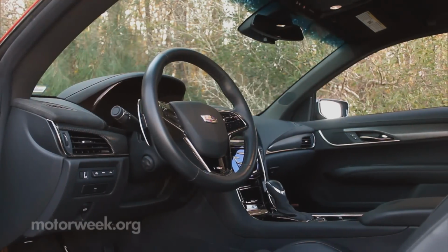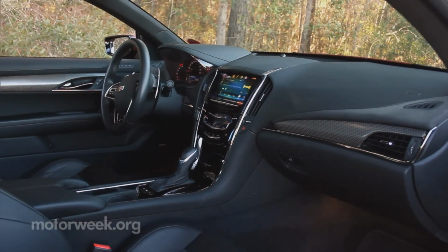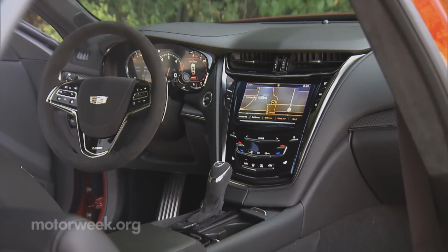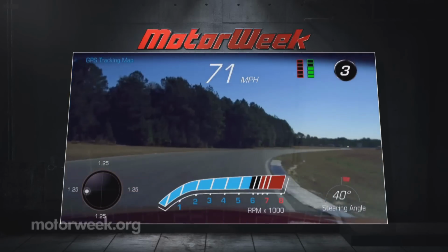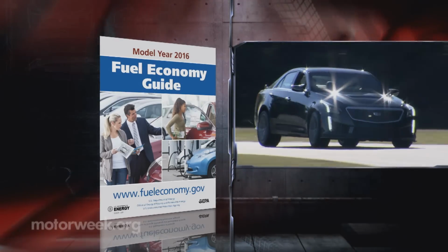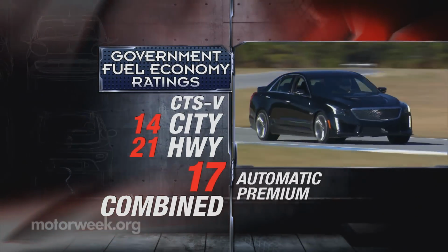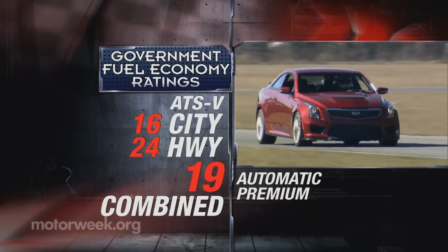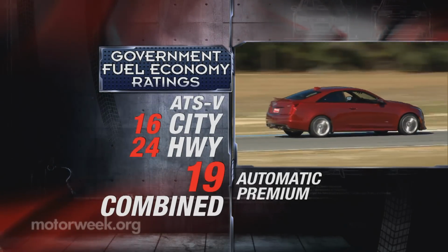Looking around the interiors of these high-buck hot rods, you can tell the GM was going for more of a sophisticated elegance than boy racer performance theme. Some might call it bland. But good news, the Corvette's performance data recorder is available for capturing your on-track exploits. Government fuel economy ratings for the CTS-V are 14 city, 21 highway, and 17 combined, so it does come with a gas guzzler tax. The ATS-V's numbers are a little better at 16 city, 24 highway, and 19 combined.